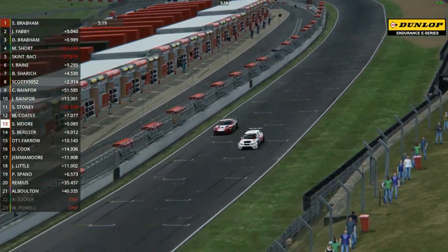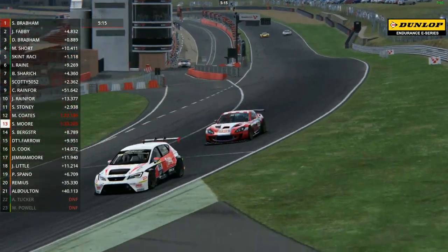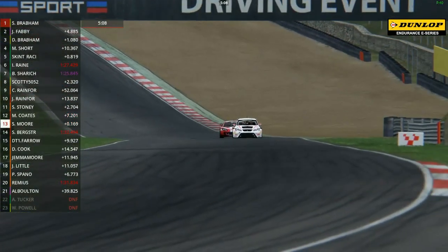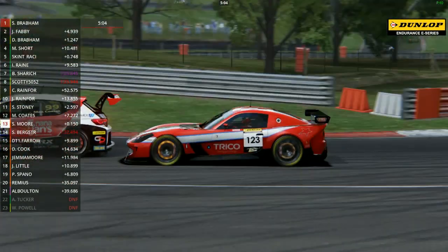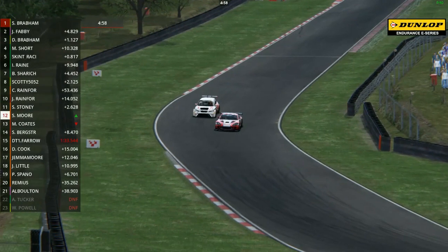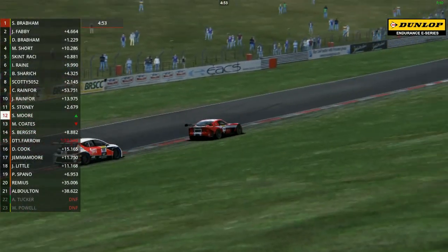Don't try and catch your breath, there's no time, because we're back to this battle between Coates and Moore. They've had a fantastic scrap for the last 5 or 6 minutes, this pair, and Sarah Moore has really thrown everything at trying to get the position back away from Max Coates. She succeeded a couple of times in getting her nose in front, and now she's going to try and do exactly the same thing, coming out of the hairpin at Druids. She's through, she's back into fourth place in class. The Seat will have to follow her through Surtees.